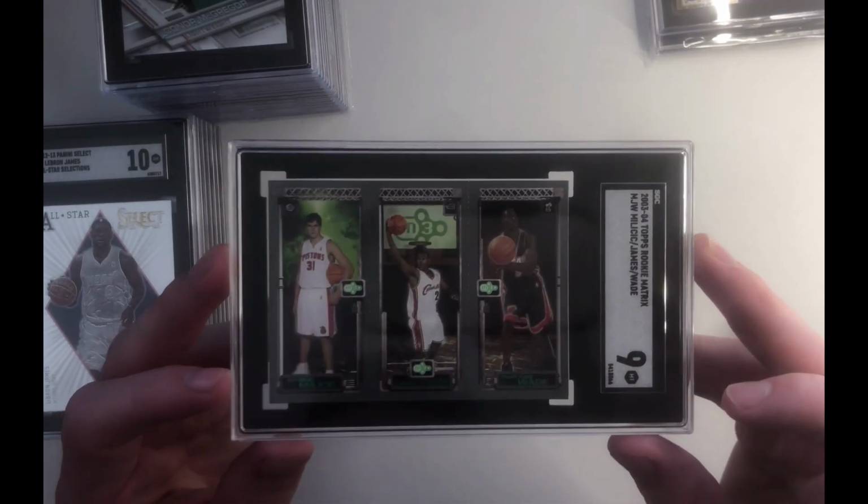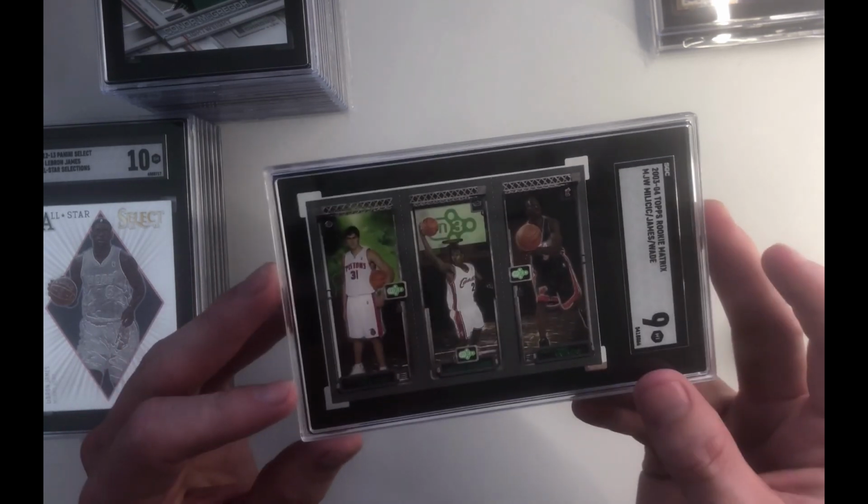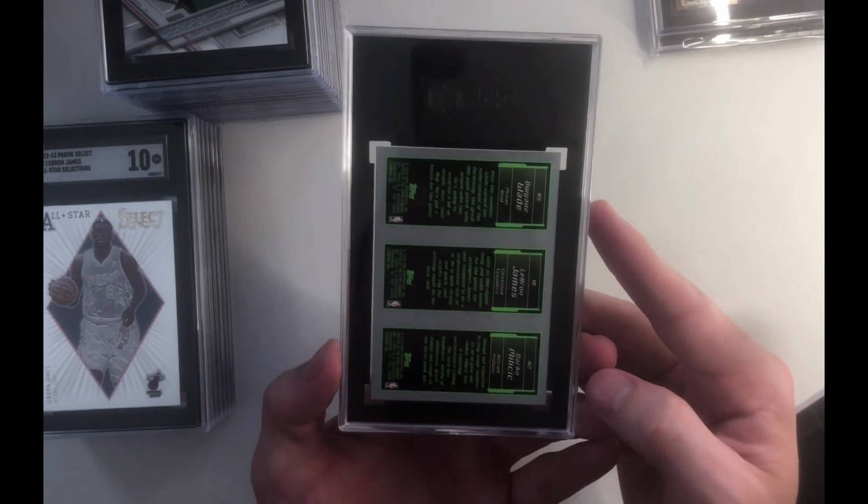So next up, LeBron James, Darko, D-Wade Matrix rookie. This came back a 9. This is about right where I expected it to be.